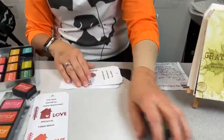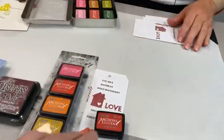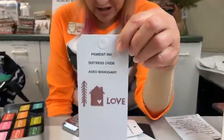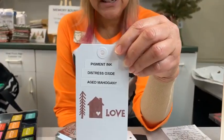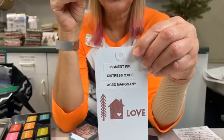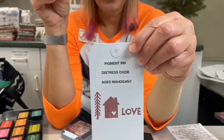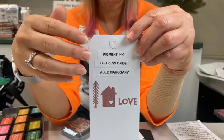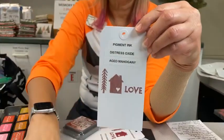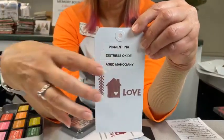All right. So there's the regular Distress, and the archival. Pigment inks are bright and opaque, which means you can't see through them as much. Pigment inks are finely ground particles of color suspended in a liquid medium, and they're slower drying because the particles sit on top of the paper. When you have the dye, it soaks in quickly. The pigment sits on top of the paper.